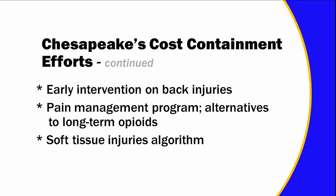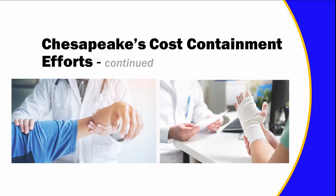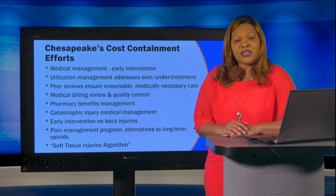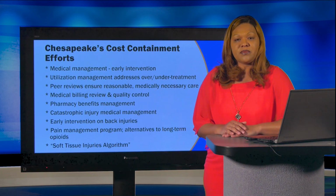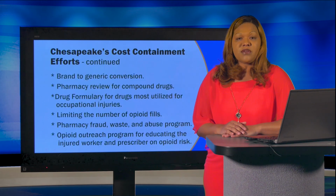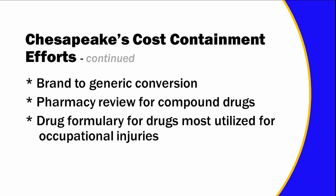Soft tissue injuries are sprains, strains, or contusions to muscles, ligaments, or tendons. The soft tissue algorithm is a guide we use which follows the natural healing progression of an injury. The algorithm helps identify expected healing, conservative treatment, medications, and recovery progress after a sprain, strain, or contusion within an expected time frame.